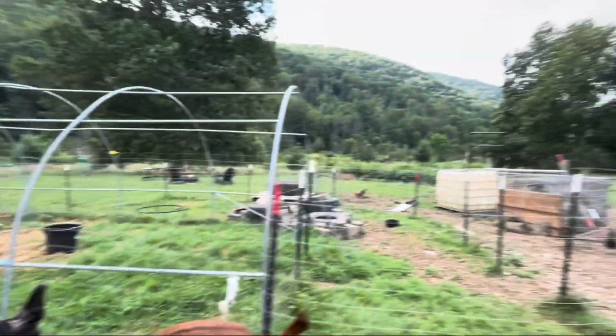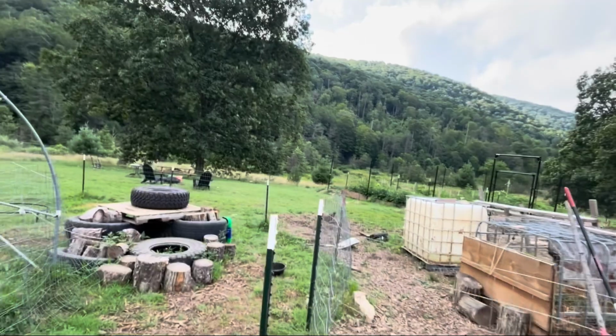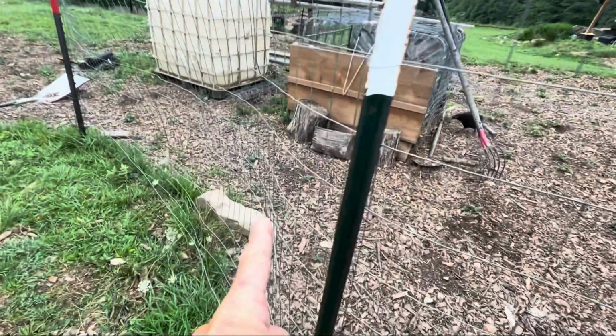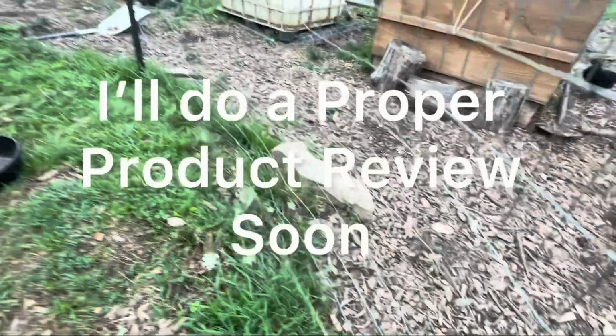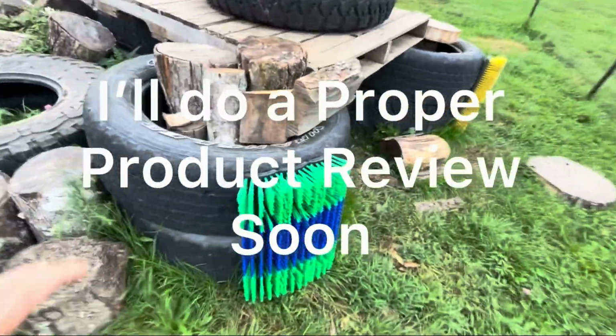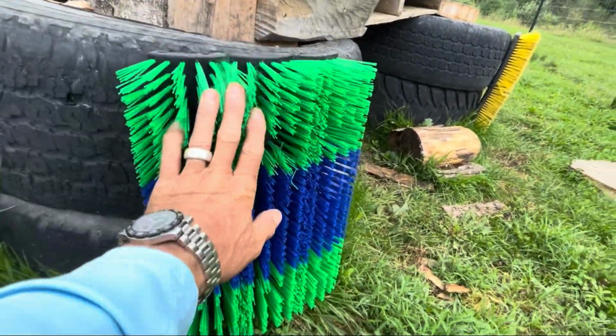So one of the things I want to show you over here that I got from Amazon, because they're scratching up on our fences everywhere. Like, see this fence right here? They scratch up against it and they start breaking the fence. So I got this little scratch pad from Amazon, and it's pretty cool, and it's really hard too, man. They'll get a good scratch out of that.